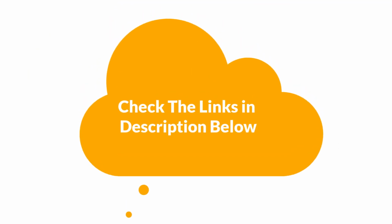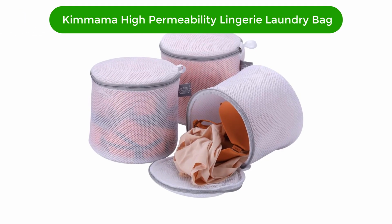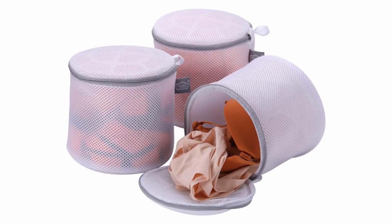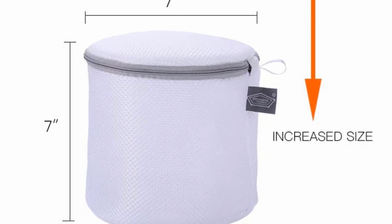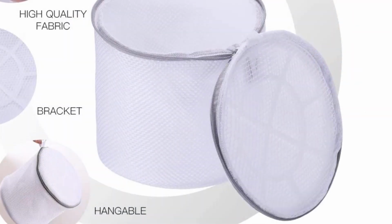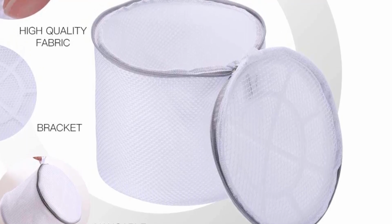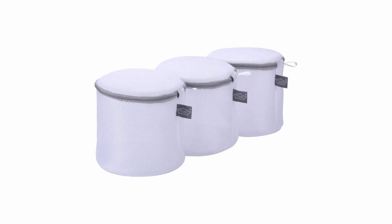Let's start. Number 1. Our top pick is Kimmama High Permeability Sandwich Fabric Lingerie Laundry Bag. This Kimmama High Permeability Sandwich Fabric Lingerie Laundry Bag is the perfect solution for protecting and safely laundering your delicate lingerie items. This 3-pack of bags is perfect for protecting and washing bras, socks, panties, and undershirts.